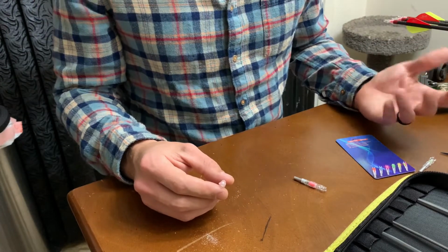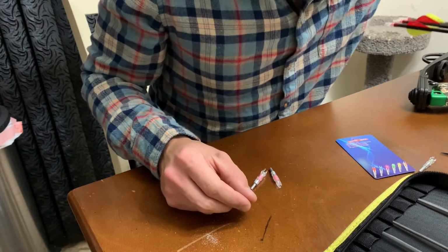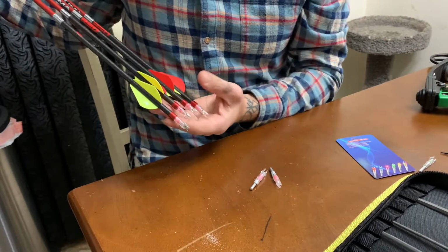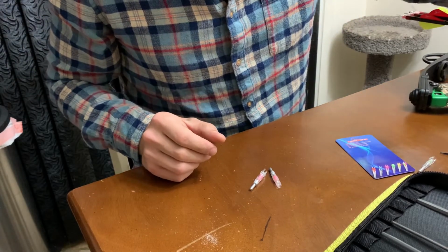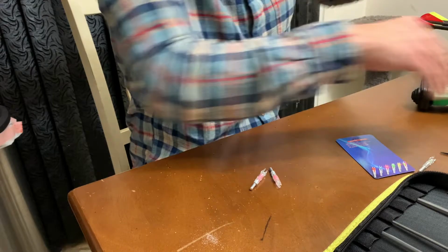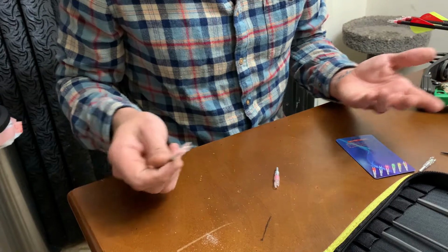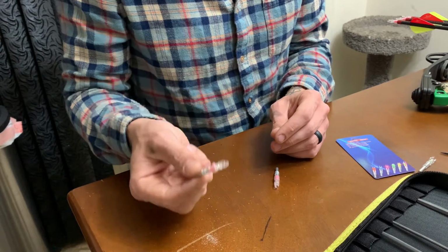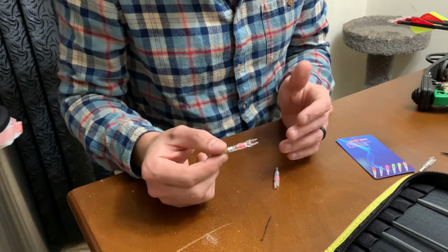The deal though, guys, you get 6 of these, and the reason I don't have 6 more in here is because these are on my hunting bow setup right now. 6 of them, $11.99 with Prime, free shipping, showed up in a day. So you're paying basically $1.99 for 1 LED Nock. And in my opinion, that's about the price they should be.